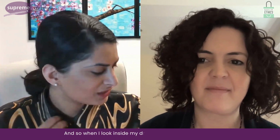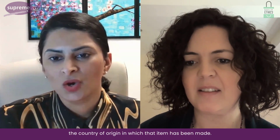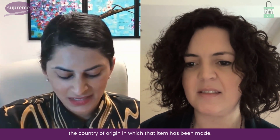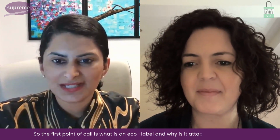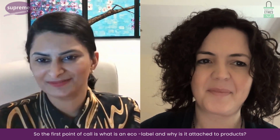So, Beth, today's topic is about labels, eco-labels. When I look inside my dress or my T-shirt or my bag, I can often see stitched inside the hem a sort of label which may have wash care instructions or the country of origin in which that item has been made. But over the past decade or so, we've been seeing more symbols coming onto labels around sustainability. So eco-labels, let's call it. And today is about you as an expert, demystifying for all of us, consumers, businesses, the different types of labels and how to really understand more about them. So the first point of call is, what is an eco-label and why is it attached to products?